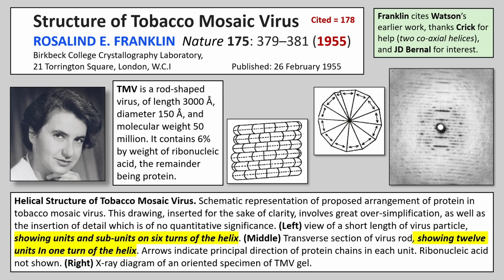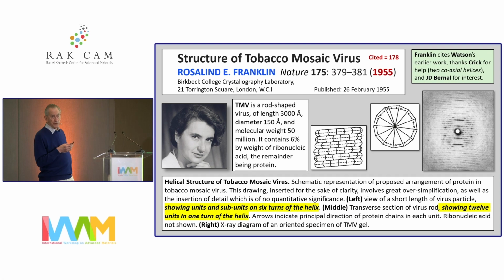So about the same era, Rosalind Franklin was working on helical polymers. In fact, as we all know, the paper I showed before from Crick and Watson was inspired by her diffraction patterns, which they looked at. And in her paper, she actually acknowledges discussions with Watson and Crick. And this was a monumental work. It was the first structure of a virus. Of course, unfortunately, she didn't live long enough to be recognized for that, but the original paper's there in Nature, 1955.